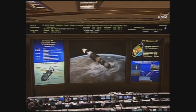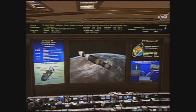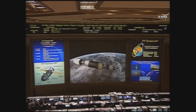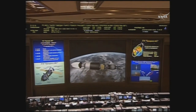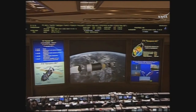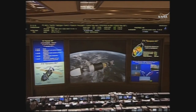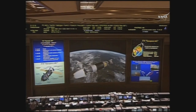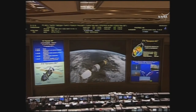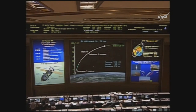Third stage shutdown expected at the 8-minute 45-second mark, followed by spacecraft separation and the anticipated deployment of the solar arrays and the navigational antennas on the Progress vehicle. Seven minutes into the flight, everything is nominal, according to the reports being received from Baikonur.